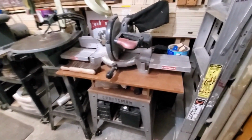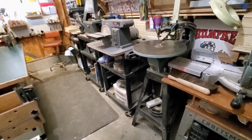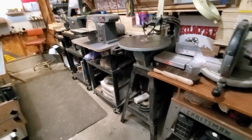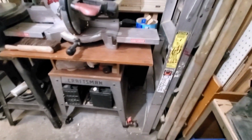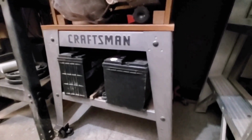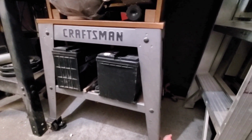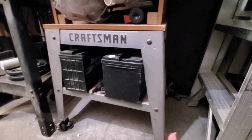Here's my miter saw on its stand here. I try to have as many things as I can on wheels so that I can move them around. You can see those two carts are on wheels, and the miter saw is on a cart with wheels. Underneath here, you'll see I have car batteries. I have 5 car batteries down there, and these are perfect for lumber that you're gluing together.